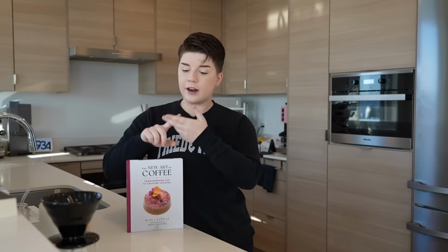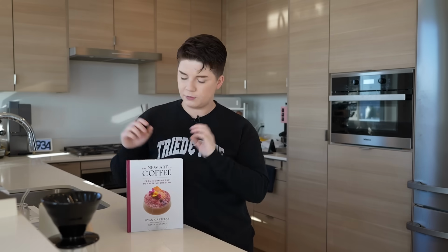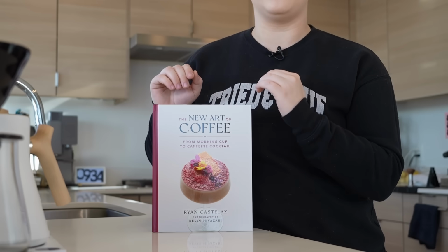So in the world of cocktails, you'll find so many cocktail books, like it's a never-ending shelf full of interesting drinks you can make that use spirits as the base, and this is the same principle but for coffee. So whether you are using espresso or Aeropress or filter or cold brew or any method of coffee, Ryan has interesting drink creations in here for you.